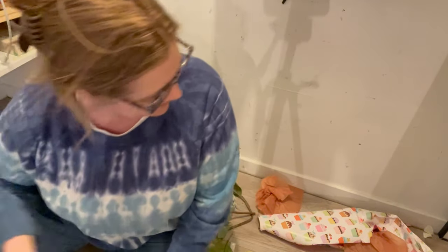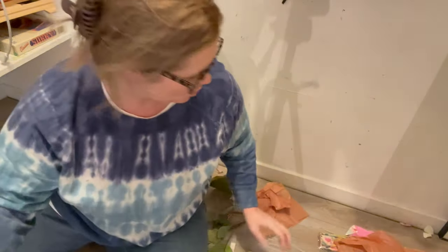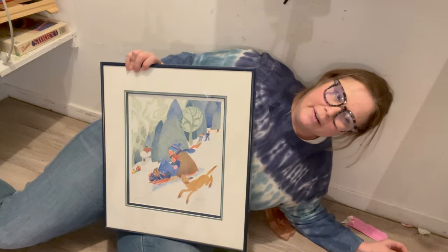Oh, someone's very cute graduation photo. Look at that red hair. Yep, he's a ginger. Okay, four. There's that. Oh my goodness. There's some artwork.